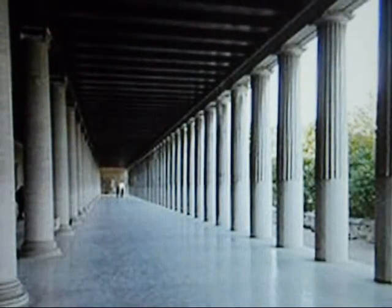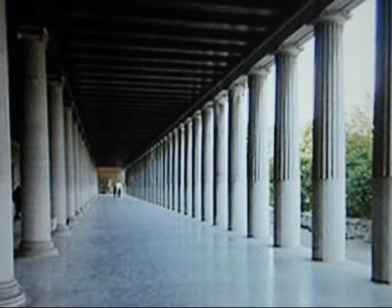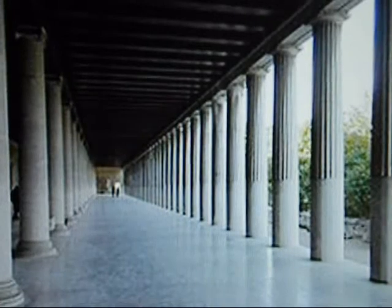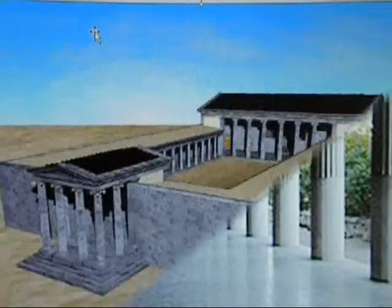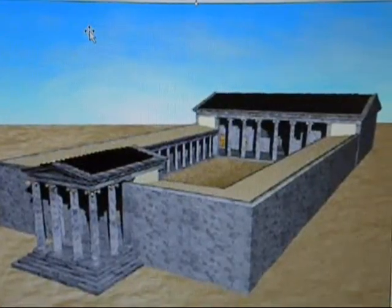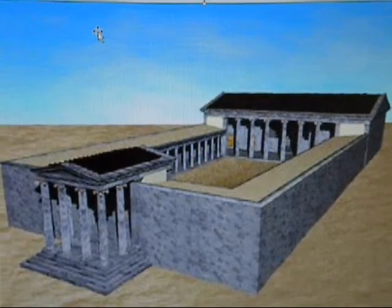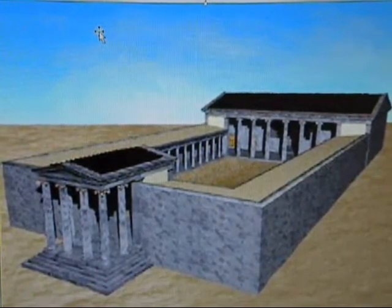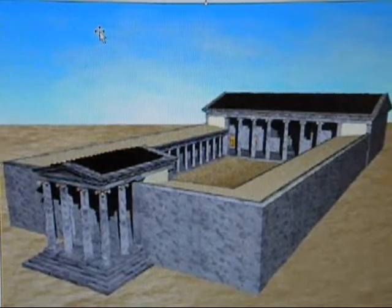A stoa is a part of a building with columns and walkways, used in many places in the city. It usually has one wall and the other side is closed. A gymnasium was an area for men and boys to play sports. It was also a place for meetings.